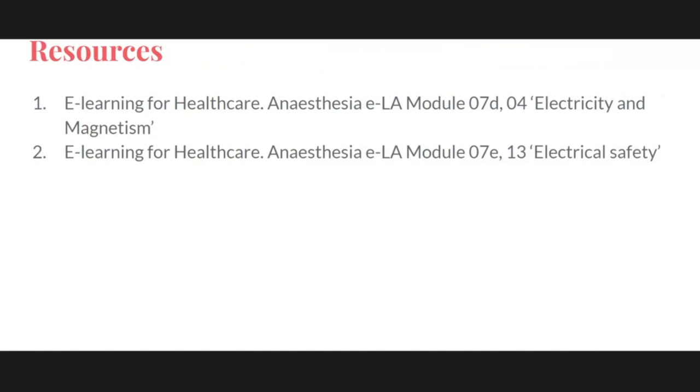You'll be glad to hear that I didn't bother doing any MCQs for that bit because it's so boring. But these are my resources, mainly e-learning for healthcare. I think I did Google a couple of things as well. But if you have any questions, please do let me know. I may not be able to answer them, but also the e-learning podcast is really good, and there are extra questions on there if anyone wants to enlighten themselves. Great. So that is the end of electricity and magnetism.